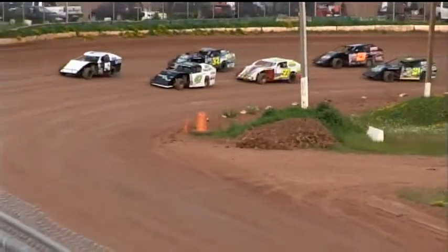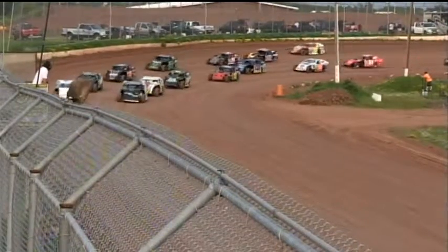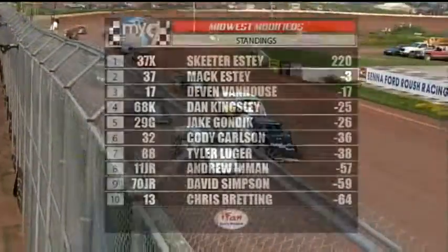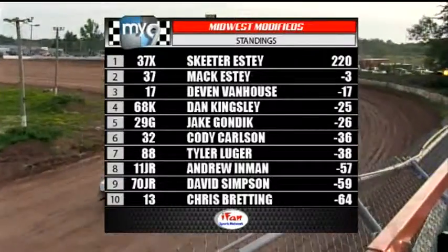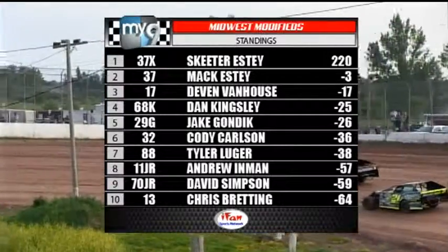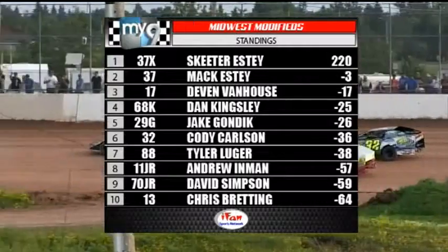And we do have the standings from the Midwest Modifieds. Of course, these haven't changed in the 4 weeks either because nobody's earned any points. They will change twice tonight, though, right? It'll be an exciting night for somebody. Whoever's keeping track of those points will have a busy night as we look at it. No surprise, the Estys are still atop there. Skeeter followed by Mac. Then in the third spot, Devin Van House followed by Dan Kingsley, Jake Gondik. Then in the sixth spot, Cody Carlson followed by Tyler Luger, Andrew Inman, David Simpson, and Chris Bredding.